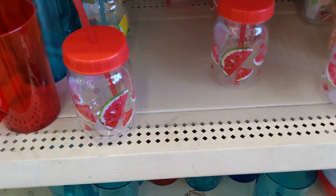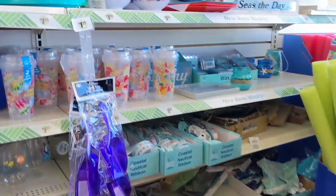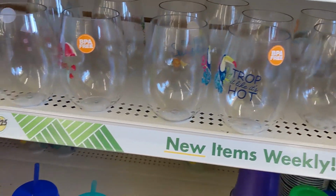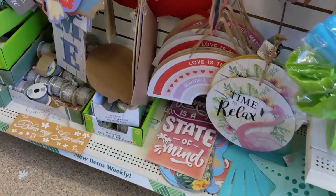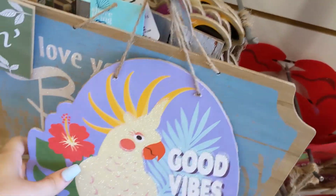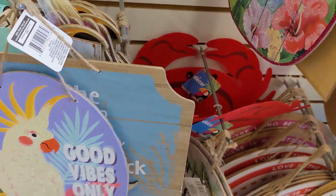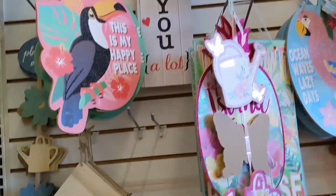So after my daughter woke up, we took a little trip to Dollar Tree because I wanted to get her some more simple little cups, bowls, plates, and some sand toys, and I just wanted to look around too and see all the fun little summer prints. I definitely go through Dollar Tree phases where I get super excited and buy a bunch of stuff for crafts and decorations, and then wait a few months and go back again.